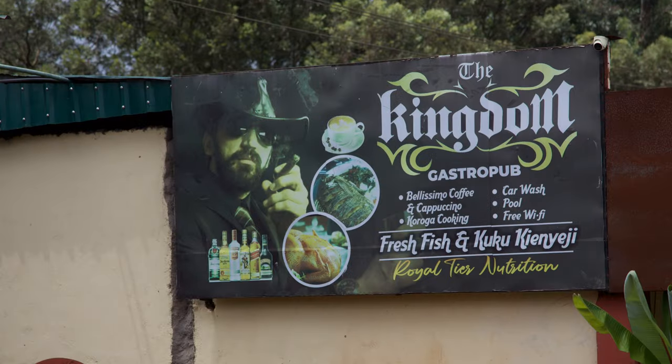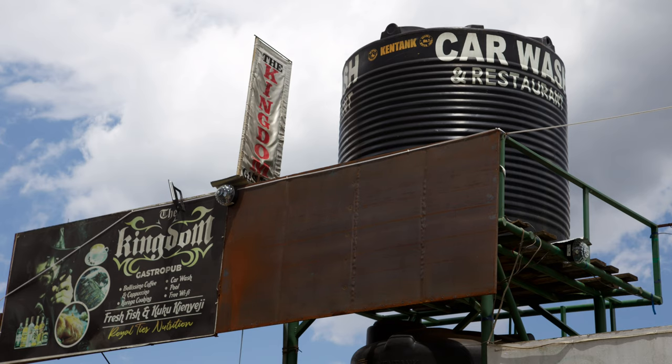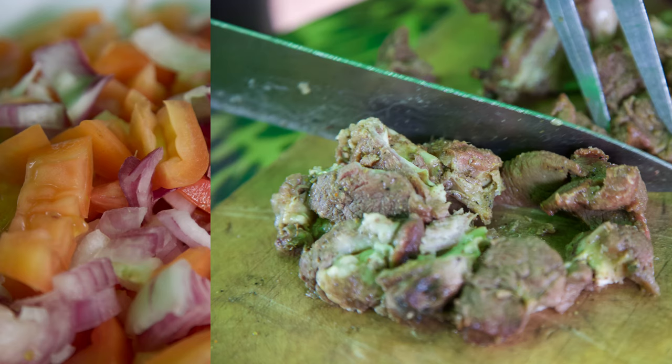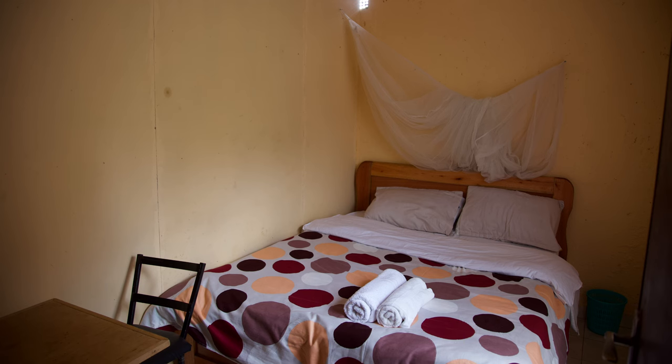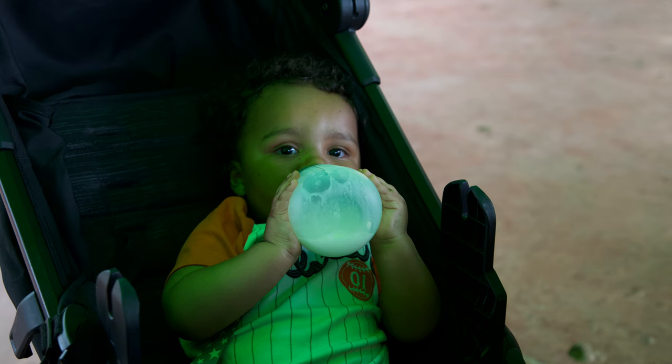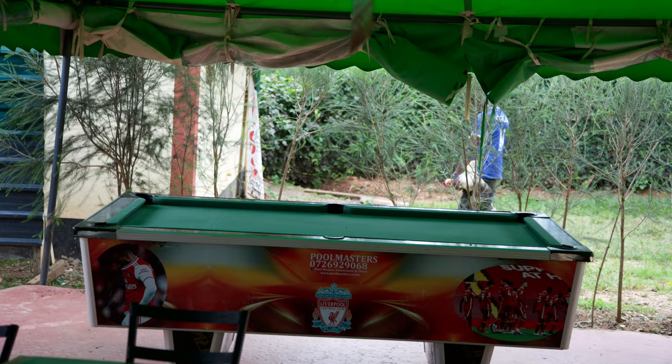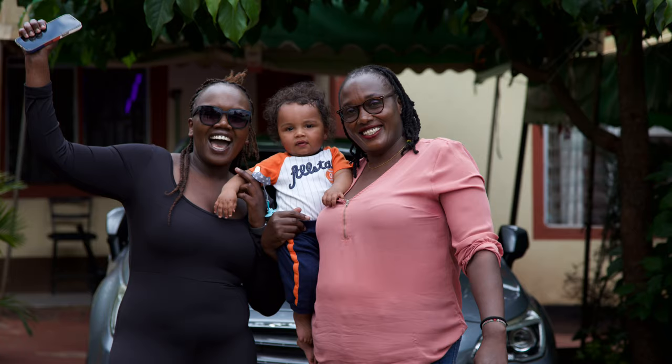The Kingdom Gastropub, just outside Kitale Town. With a fully stocked bar, friendly service, amazing food, and even some cozy rooms if you've had a few too many and need a place to crash for the night, the Kingdom is not just a restaurant, it's a whole experience, and it should absolutely be on your list if you are anywhere near Kitale.